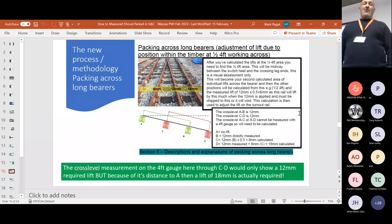So in order to help them assess this, I've tried to come up with a modular way of doing it. What I would tell them to do, because they've only got a 4 foot gauge, they haven't got a 5 foot gauge and a 6 foot gauge and a 3 foot gauge, we only give them one bit of kit. So when they put the gauge on between A and B, they might need a 12 mil lift. If they also put the gauge on between C and D, it would also be a 12 mil lift. But we know that's not the actual lift you need. So what I told them to do is they look on the track and they see how far across the 4 foot they are. Is it another quarter of a 4 foot, half a 4 foot, 3/4 of a 4 foot?